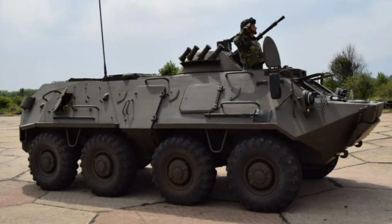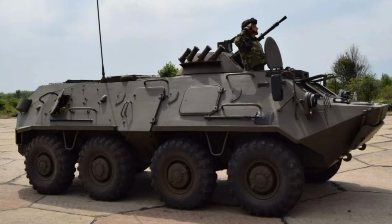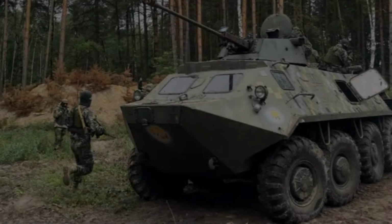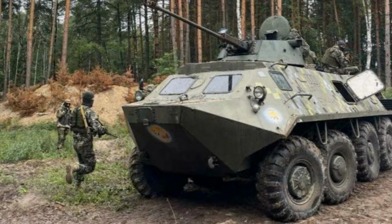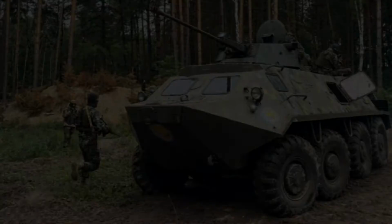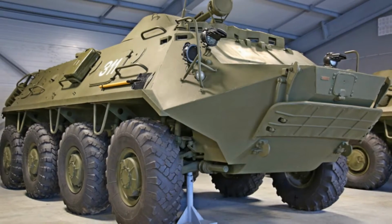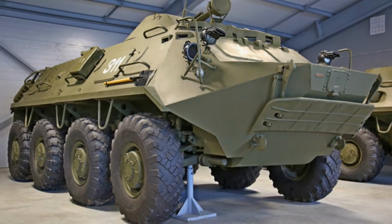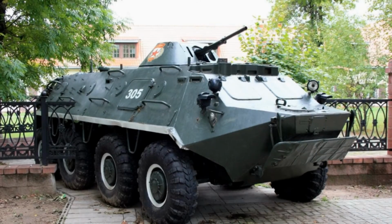The BTR-60, an armored 8x8 wheeled vehicle, was developed in 1960 to replace the 6x6 wheeled BTR-152 series Armored Personnel Carrier, APC, from 1950. It marked a significant advancement over its predecessor, offering numerous revolutionary enhancements and providing the Soviet military with a highly capable off-road and amphibious vehicle.